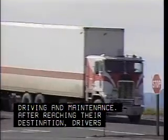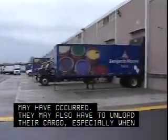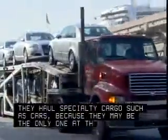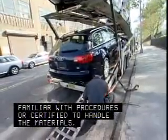After reaching their destination, drivers are required to complete reports detailing the trip, the condition of the truck, and any accidents that may have occurred. They may also have to unload their cargo, especially when they haul specialty cargo such as cars, because they may be the only one at the destination familiar with procedures or certified to handle the materials.